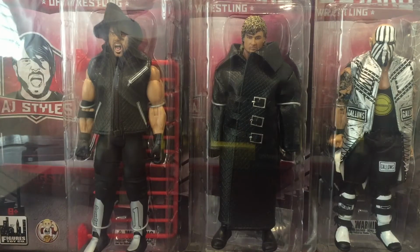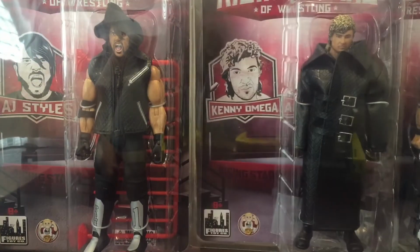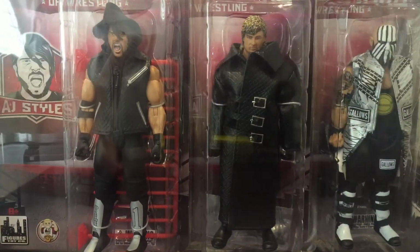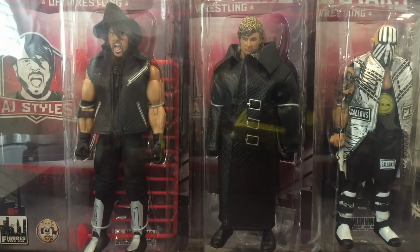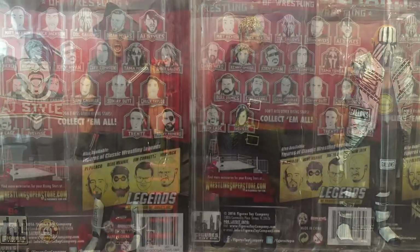They come in the standard Rising Stars of Wrestling packaging, so you have a nice shot on the side there of each wrestler, which is kind of cool. It comes in a more collector-based style packaging, which makes sense because at the $50 price point, that's pretty much the only people buying these. But with that, let's get these guys opened up and out of packaging.